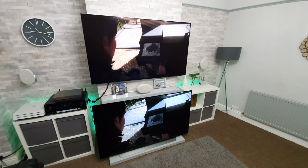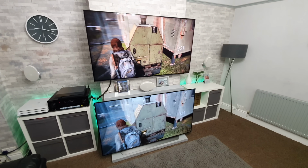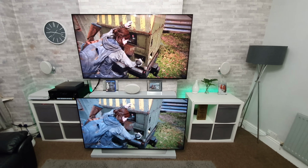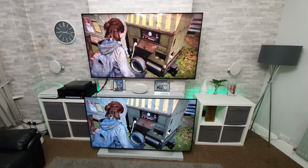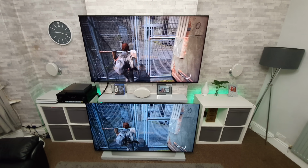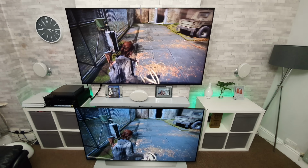And we can see a massive colour difference there. We've got a cooler tone on the OLED and a warmer tone on the QLED. Personally, I quite like a cool tone to the images, but I know a lot of you guys don't like that, which is fair enough, fully understand that. So let's move the camera up a little bit there. The light now is not affecting either of those displays. Just going a little bit closer, it's on the wide angle lens.